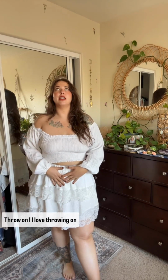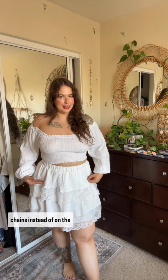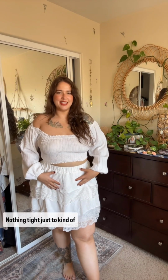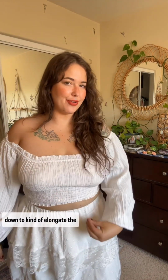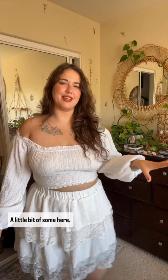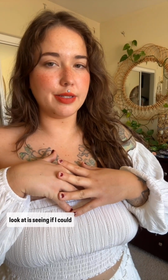I love throwing on some cute little low hanging belts and low hanging chains instead of on the waist. Nothing tight, just to add a little bit there. And of course, jewelry down to elongate the eye. A little bit of sun here. Love this vibe. Next one, I'll look at seeing if I can find a way to match some shorts with this. This lighting. Thank you, Universe.